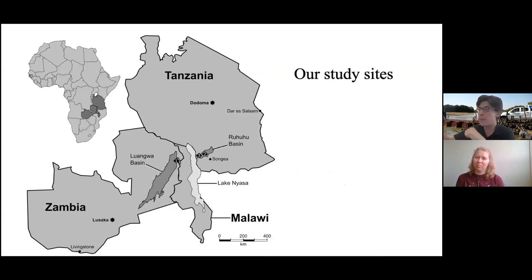And so the dark patches within the countries are the basins. So places where there has been a rifting, and so the earth has opened a little bit, not in a scary way, and then sediments have eroded into it and trapped animals and plants and fossilized them. So that happens all the time. So the Ruhuhu Basin and the Luangwa Basin, those are fun names to say. It's one of the cool things about going to Africa. You get to say all these fun words all the time.